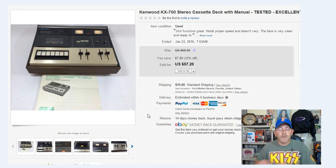Another one of the items I got in that huge lot. This is a cassette deck. Very good, high quality, and the belts in this were fine. Everything sounds really good with it, and it worked like a champ. So I was really impressed when I tested this out, and I ended up getting $65 shipped for this.